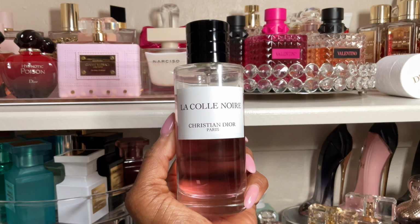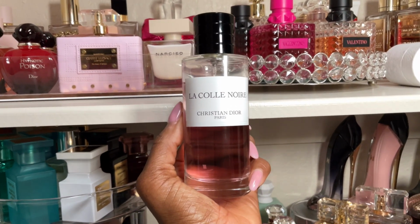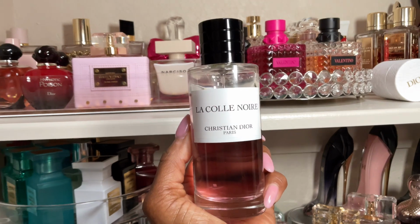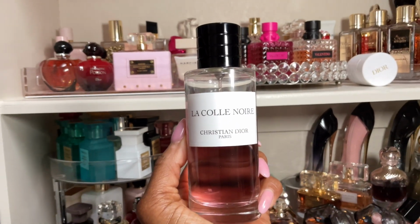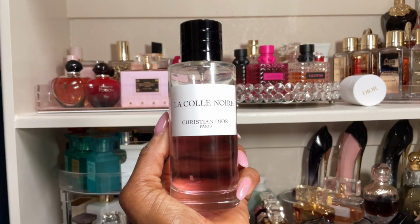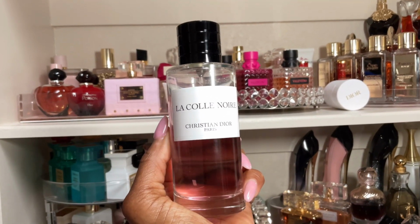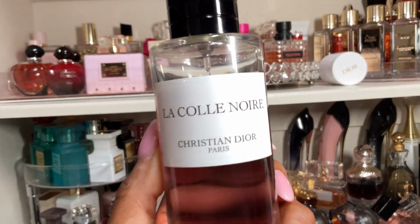And I go back and forth on it, and I think it's time to let it go. I'm not wearing it. When I do wear it, it's very limited, maybe twice a year. That is no reason for me to hold on to this expensive bottle of perfume just staring me in the face. Okay, so I'm going to be letting go of Le Col Noir by Christian Dior.